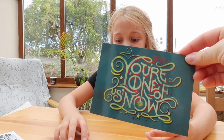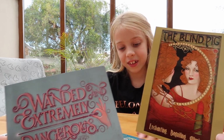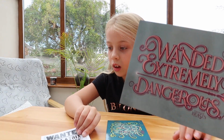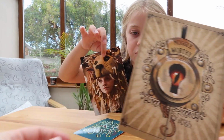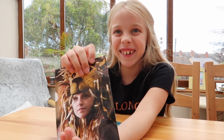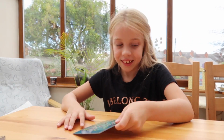You're one of us now. Okay. They're really cute, aren't they? They're going up in your room, to give it a little makeover. I think my favourite one of these two, I bought this one for me, really, because I love Bellatrix. Yeah, and I love Luna. These postcards were 50p each.